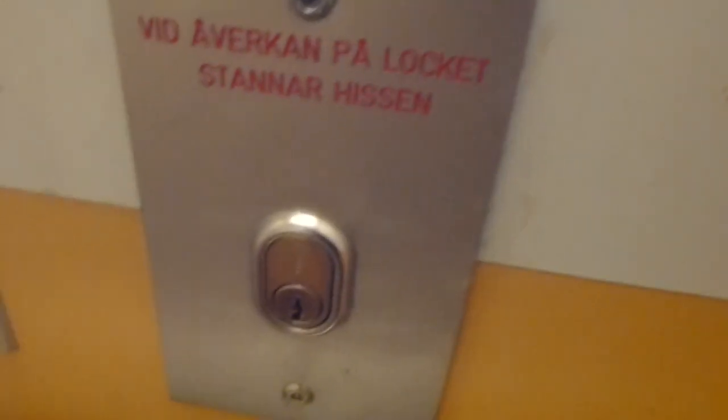It is cool. Key required to get up to 64. We're back on the ground floor.